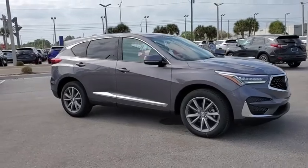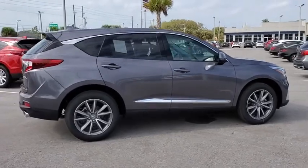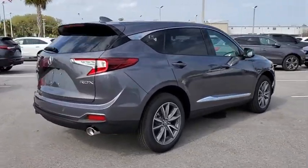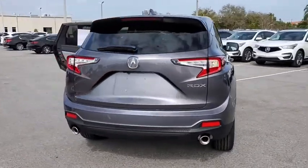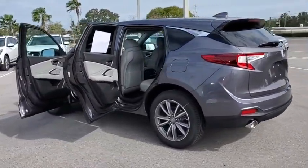Take a ride in the 2020 Acura RDX. Viewed as Acura's answer to BMW's sporty X3, the RDX offers stylish interior, plenty of sport, and a nice amount of utility. Here are some of this vehicle's great options.